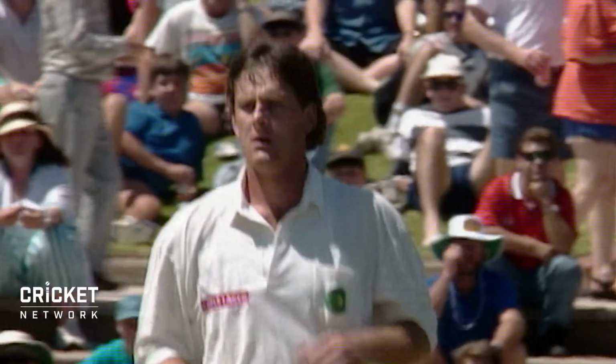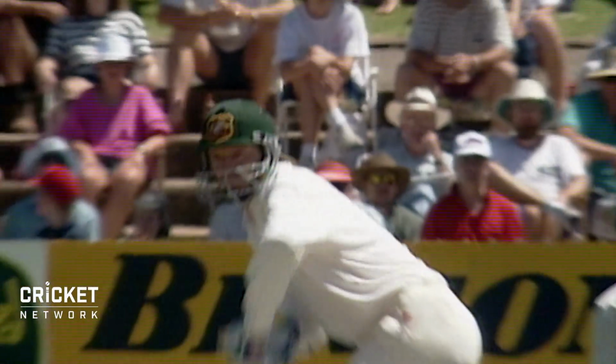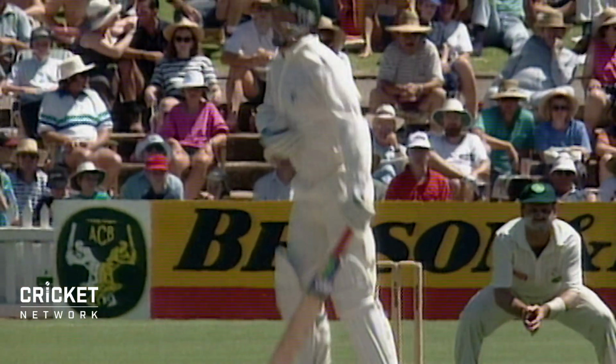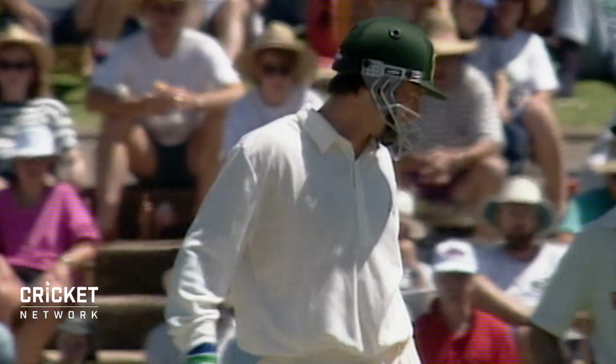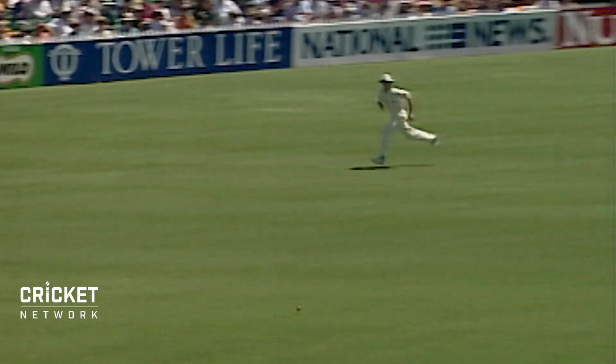Oh, and there's that short one causing a few problems for him. Tried to drop his gloves there, and that hit him right on the thumb. Bang. Knocked his glove right off the handle there. De Villiers gives Steve Waugh a bit of room. That's all he needs outside the off stump.